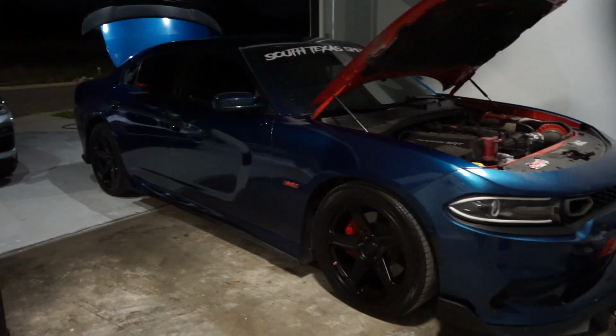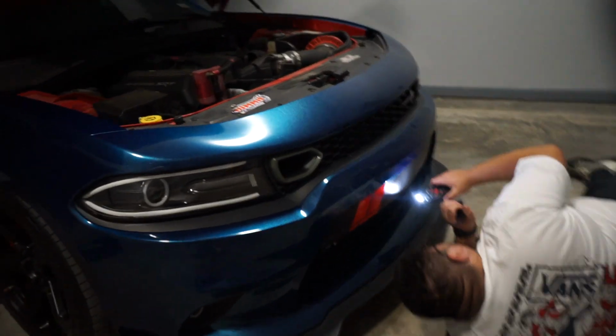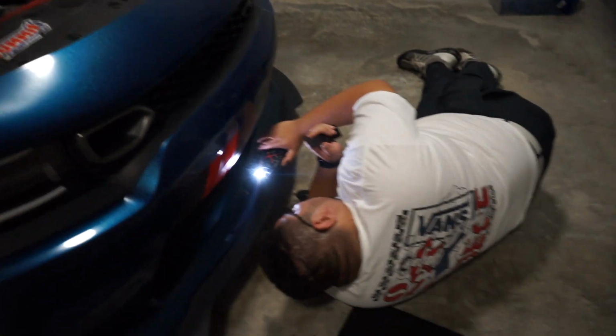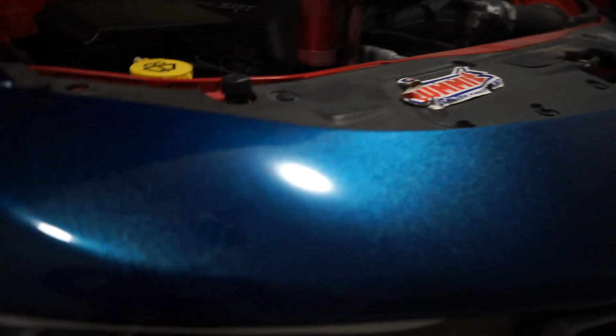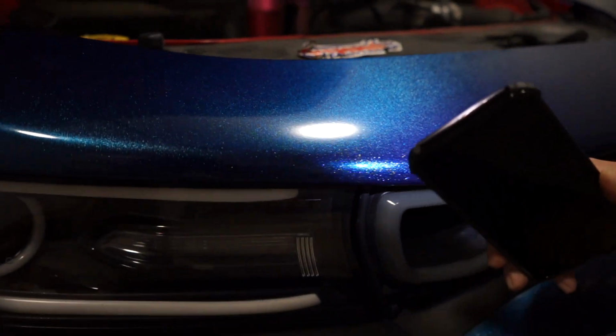I don't know if you guys have seen his car. Y'all remember his car used to be red. I don't know exactly what the color code was for this car, but now he got it wrapped in blue. Or what is this blue called? Gloss metallic space blue, bunch of mumbo jumbo. But if you check it out, it has that metallic flake to it. Look at that, with the flash right there.